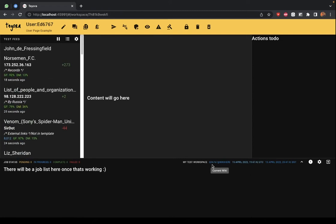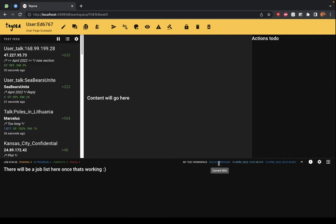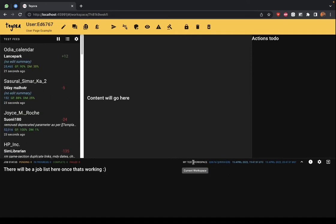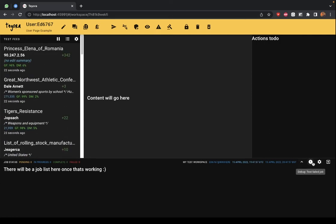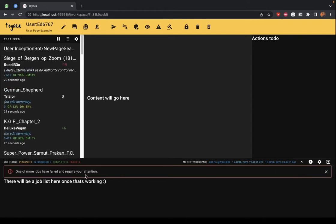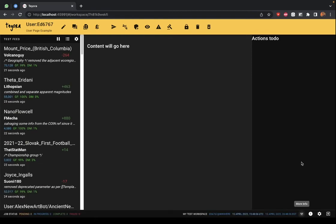So that's my username, ed6767 at, and then when we actually had something open, it would say, EN Wiki or Test Wiki. And then this is our current workspace. And then that's the number of jobs that we've got waiting, as we described before. So down here, I've got a debug button, which just shows an error, if a job had failed.